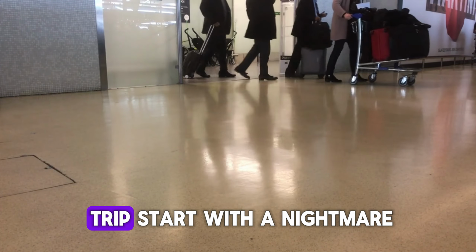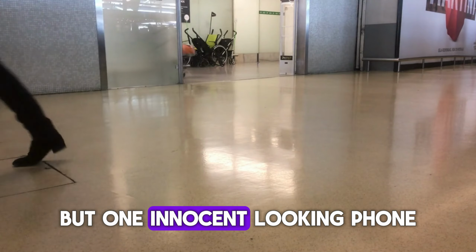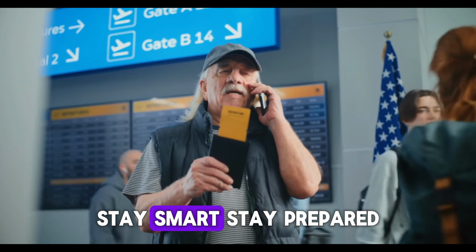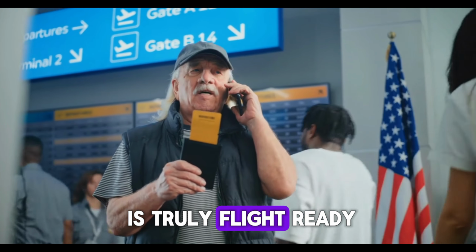Don't let your next trip start with a nightmare. And remember, airport security isn't just looking for trouble, they're looking for patterns. But one innocent-looking phone could be all it takes for your vacation to turn into a disaster. Stay smart, stay prepared, and next time before you head to the airport, make sure your phone is truly flight-ready.